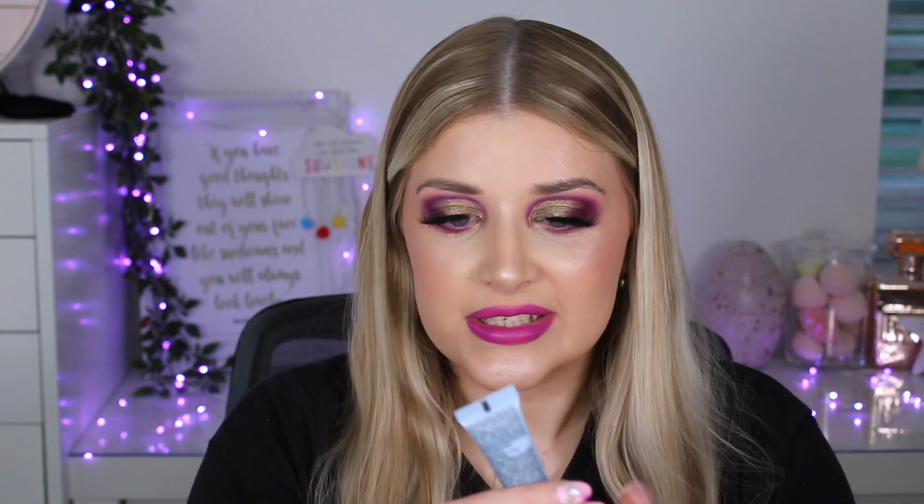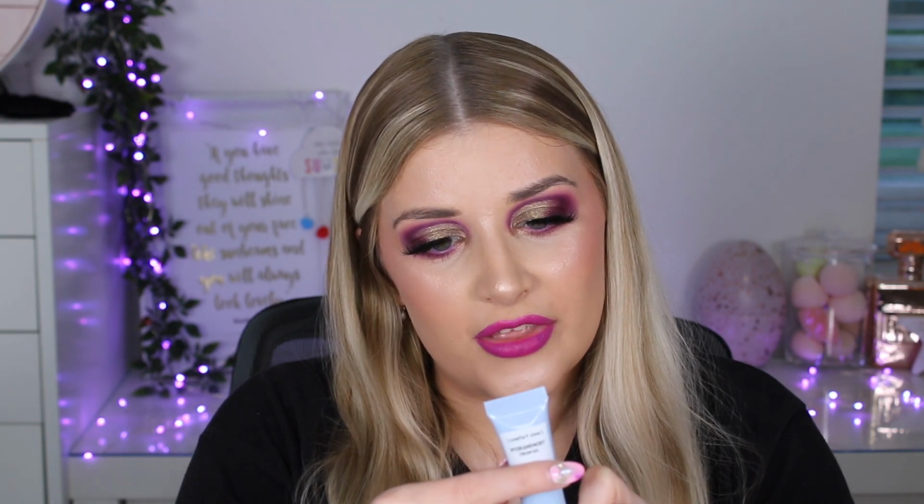And then the random product that was in here that I don't think was meant to be in here, well, it's definitely not in the booklet anywhere at all. So I think this had just accidentally got put into my box. But this is the Comfort Zone Hydro Memory Cream Gel, and it says it's a 24-hour double hydration cream gel with a double hydrating effect of macro hyaluronic acid. It sounds perfect for me because my skin has been so dry. It says it leaves your skin visibly hydrated for 24 hours and smooth and soft.